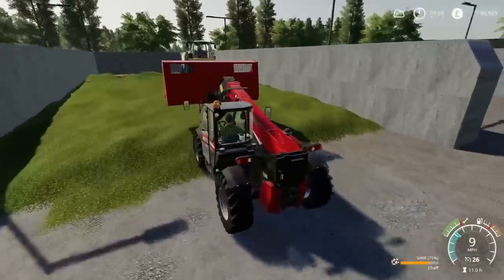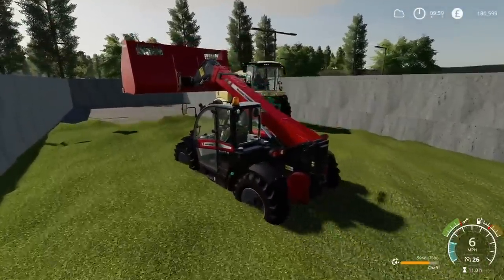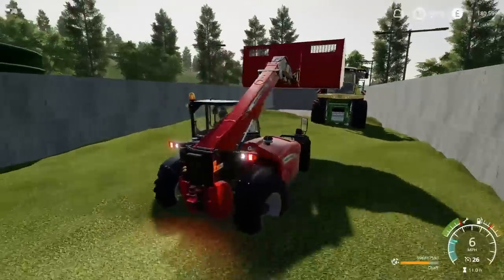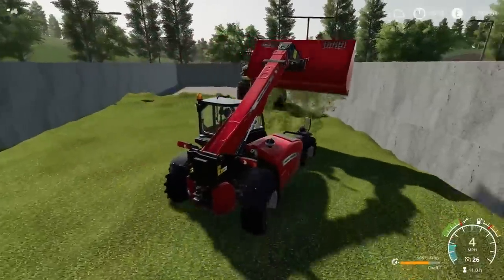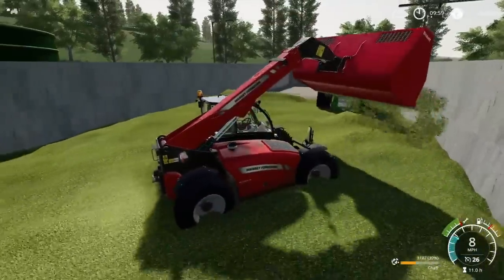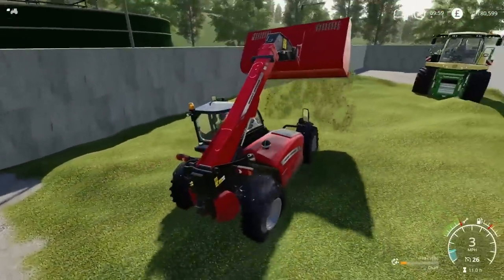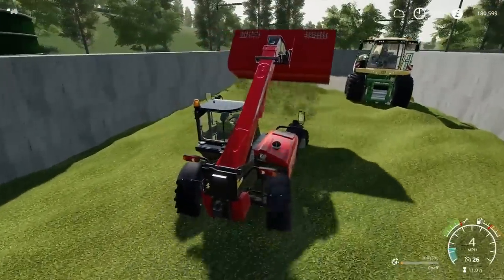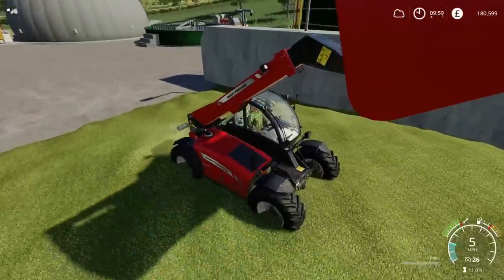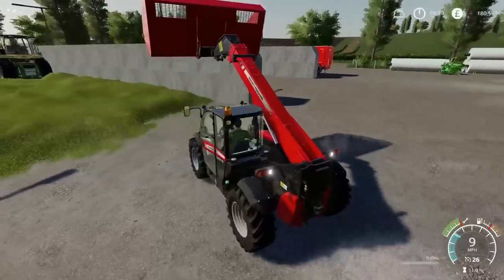So just using the telehandler and the bucket, I'm getting all the silage or the chaff at the moment away from the front of the silo, because as you compact and you keep driving on and off at the front, it squeezes it all out at the front of the bunker. So it's always better to give yourself a bit of leeway at the front, so that driving backwards and forwards, you don't lose any of your total. Because obviously if I've put a certain amount in here, anything that comes out past the front of that silo doesn't register as being in the silo.